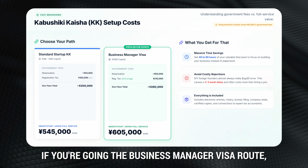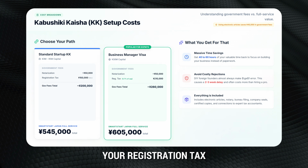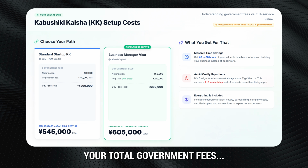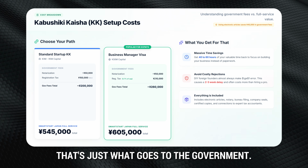Now, if you're going the business manager visa route with 30 million yen in capital, your registration tax jumps to 210,000 yen because it's calculated at 0.7% of your capital amount. So your total government fees become about 260,000 yen. That's just what goes to the government.